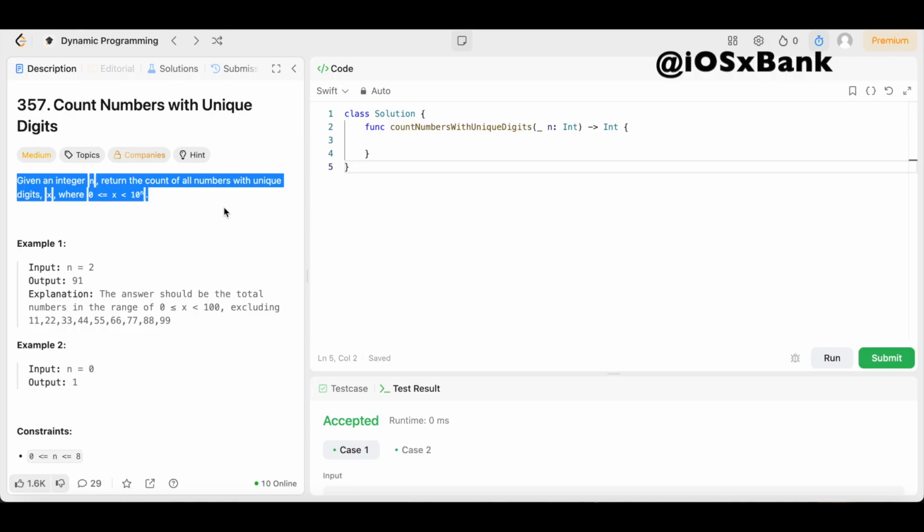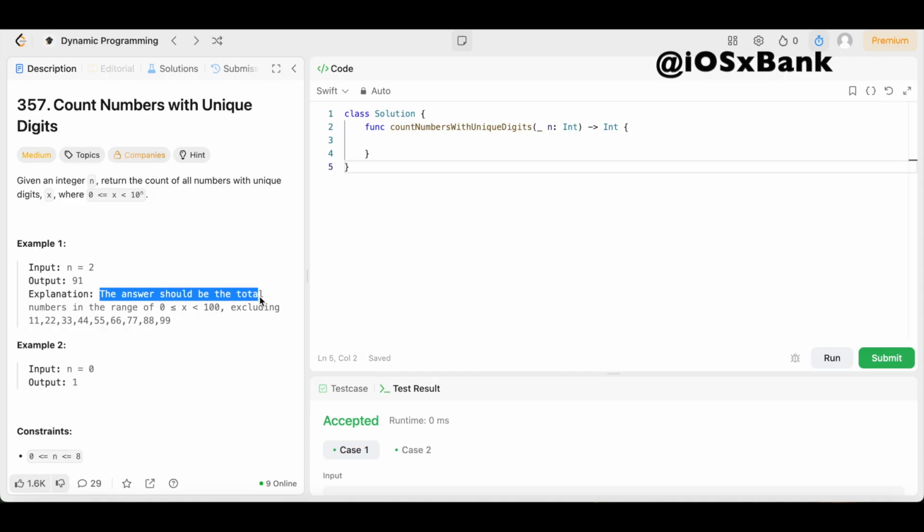So that can seem a little bit confusing, y'all. So let's go ahead and take a look at these examples just to make sure we're doing this problem correctly. In example 1, we have n equals 2. The output is 91. Explanation says the answer should be the total numbers in the range where 0 is less than or equal to x, x is less than 100, excluding 11, 22, 33, 44, 55, 66, 77, 88, and 99.